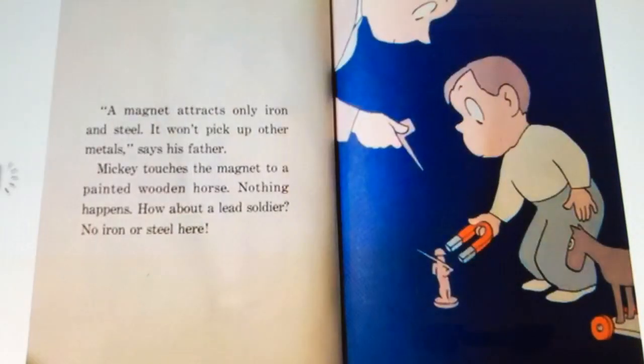A magnet attracts only iron and steel. It won't pick up other metals, says his father. Mickey touches the magnet to a painted wooden horse. Nothing happens. How about a lead soldier? No iron or steel here.